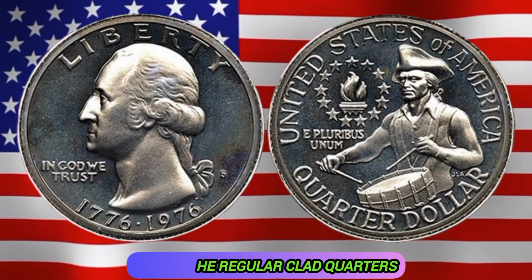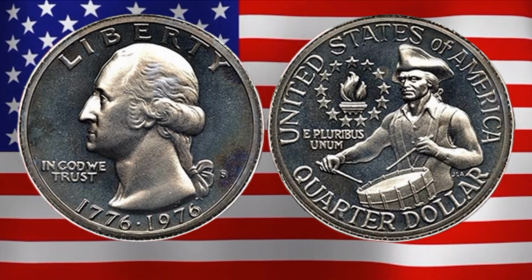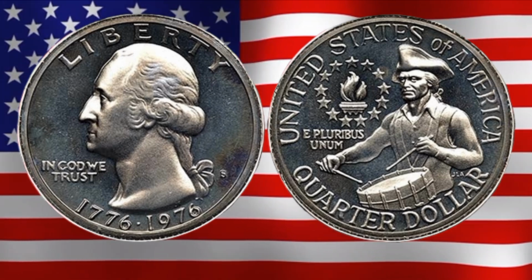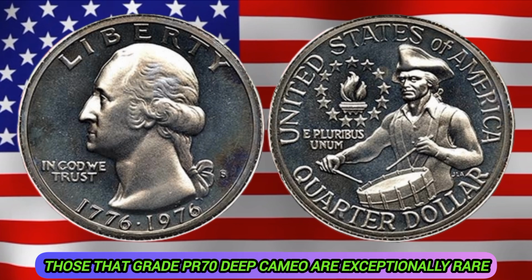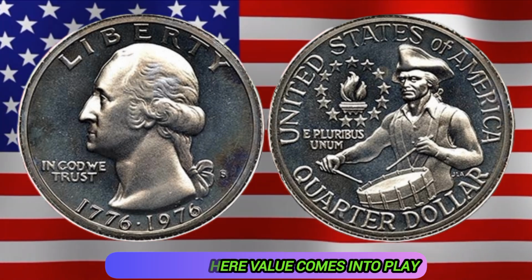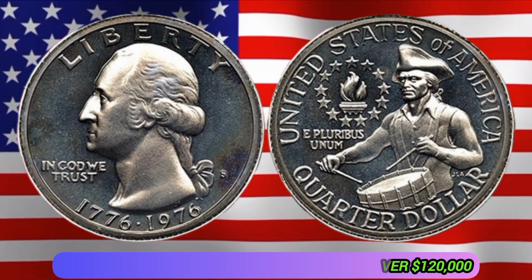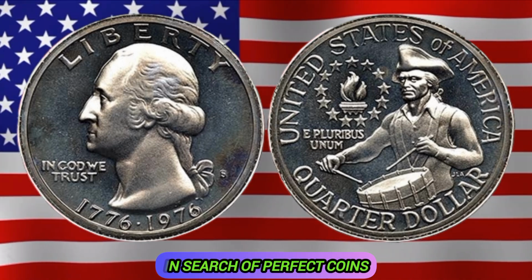Unlike the regular clad quarters, these proof coins were struck on 40% silver planchets, sold only in limited edition collector sets. The strike quality was immaculate, deep mirror fields and frosted details, but only a fraction have survived in flawless condition. Those that grade PR70 deep cameo are exceptionally rare. And here's where value comes into play. While raw examples are common, top-graded PR70 cameo coins have fetched over $120,000 at auction, especially as early holders break open sets in search of perfect coins.